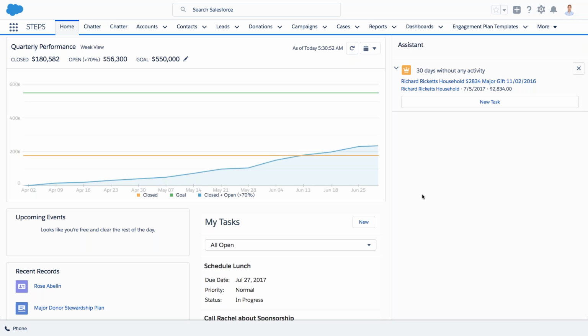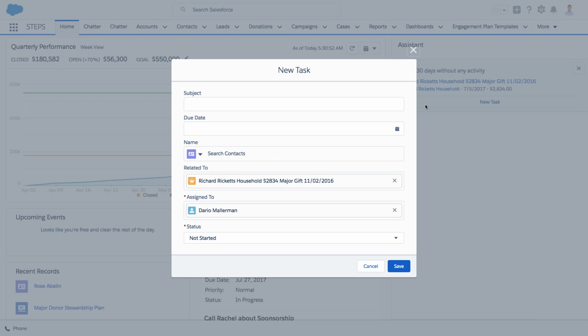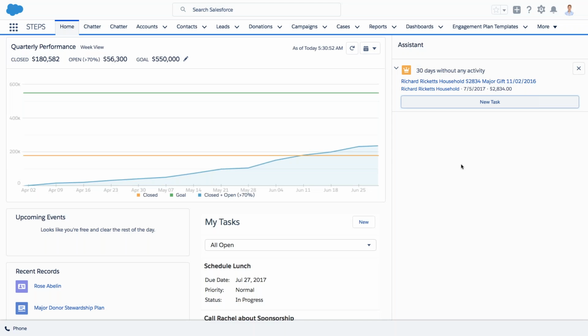Then on the right, we have what we call Assistant, and this is something that I personally love, because it's where Salesforce is starting to become a little more intelligent to help you with daily tasks and activities. The Assistant tells me which opportunities I need to follow up on. Remember, this is your virtual assistant. Here it tells me I have a donation with 30 days without any activity that I may want to follow up on directly here. So I can always create a new task and follow up, in this case, with reaching out to our average case households for these major gifts as well.